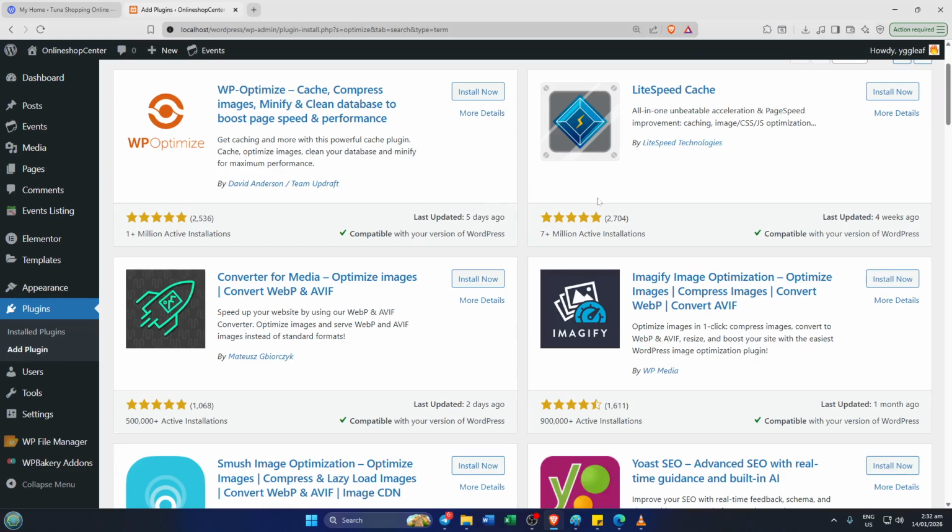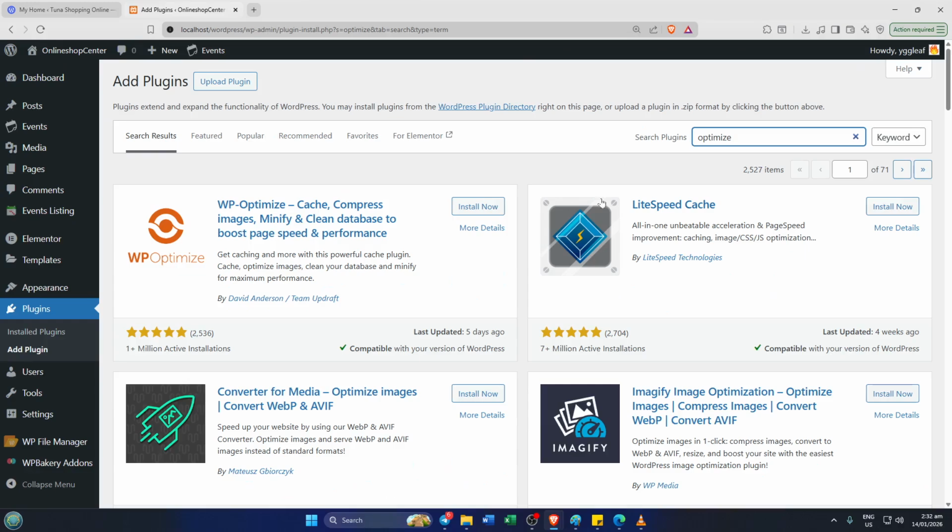Setting these plugins up might take a few minutes, but don't worry if you run into any small snags. Most plugins offer easy setup wizards or excellent help docs. Just take it step by step.